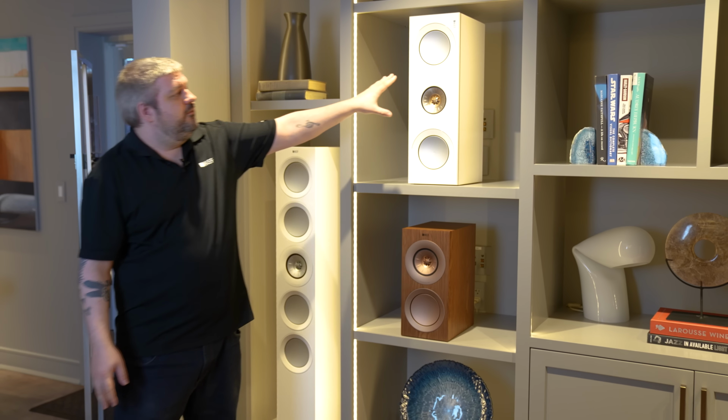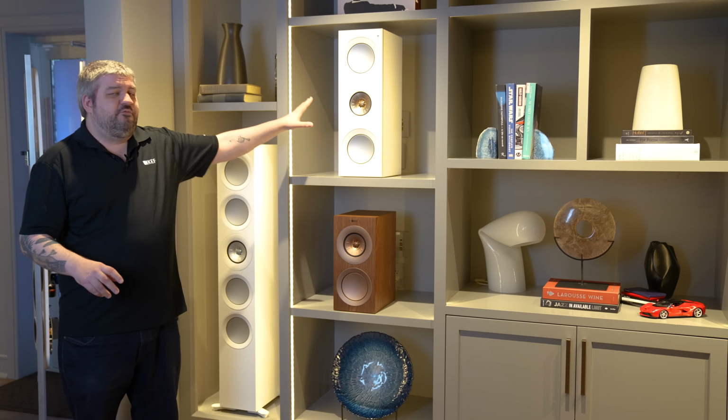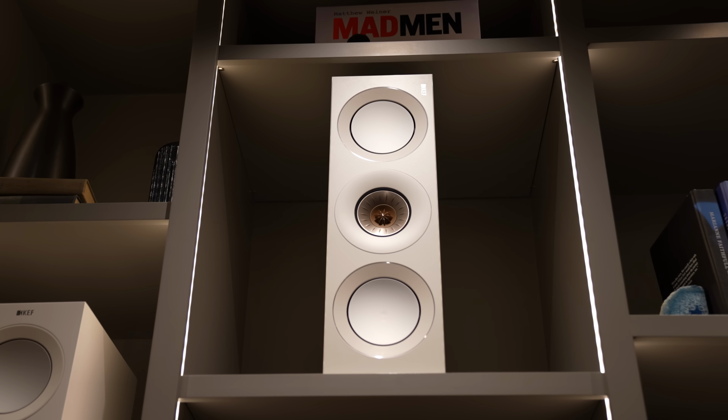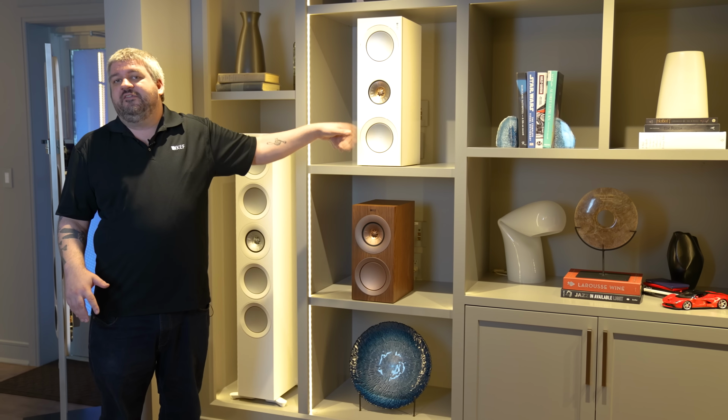Interesting point I want to make is the LCR speakers. So this is with the Q250, the 650, the R2C, and the Reference 2 and the Reference 4. These have in the past been billed as center speakers, but if you've got custom cabinetry like this, they can very happily be used as LCR speakers as well. So a lot of flexibility even throughout. You don't need to consider these as only center speakers.